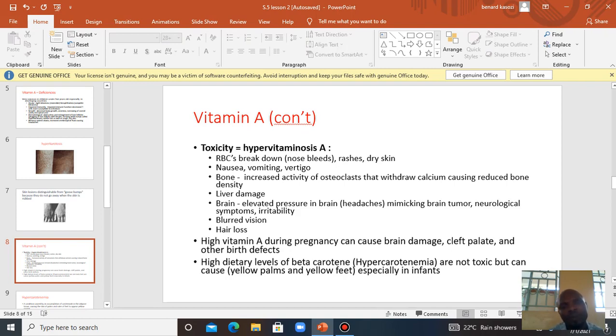Then liver damage, which may lead into liver cirrhosis. Remember I said vitamin A is stored in the liver. So we need to have just enough of it to avoid overstraining our liver. Brain: elevated pressure in the brain, headache, mimicking brain tumor, neurological symptoms, irritability, all this.